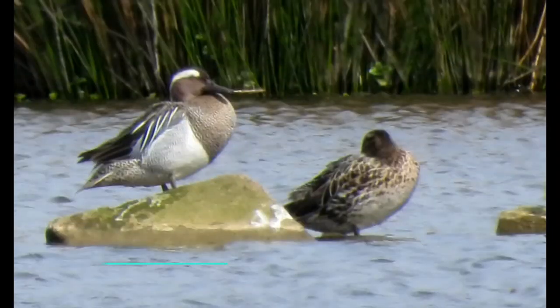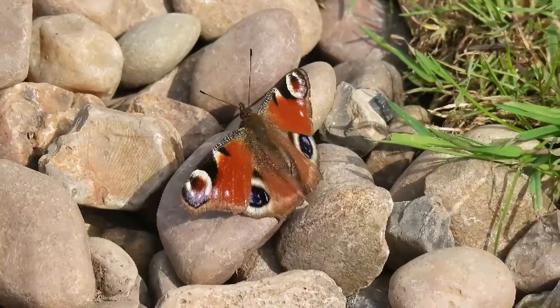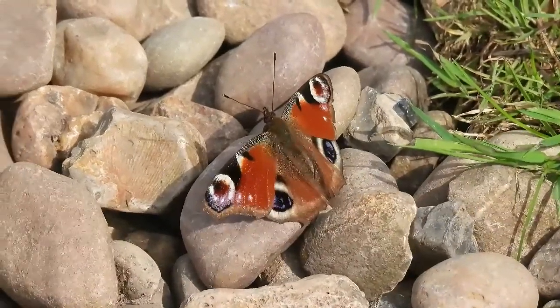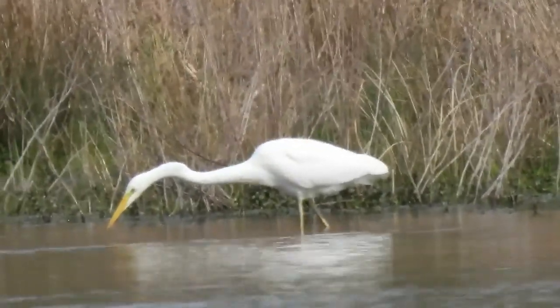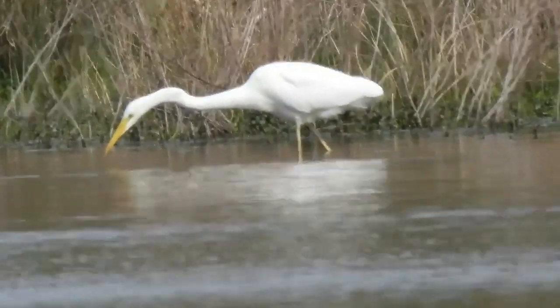Now this is where we're talking. Yeah, got some meadows back at it. Oh yeah, got some peacock butterflies over here. Great to see them. Got a great white egret. This is my best visit to Gothington Meadows. You can't say anything more.